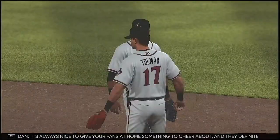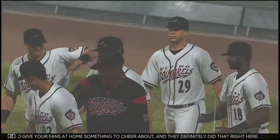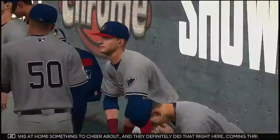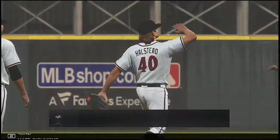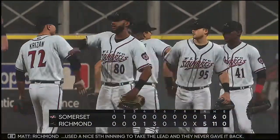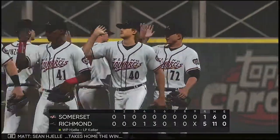It's always nice to give your fans at home something to cheer about, and they definitely did that right here, coming through with a big win at home. Tonight's game comes to an end, 5-1, the final score. Richmond used a nice fifth inning to take the lead, and they never gave it back. Sean Jelly takes home the win.